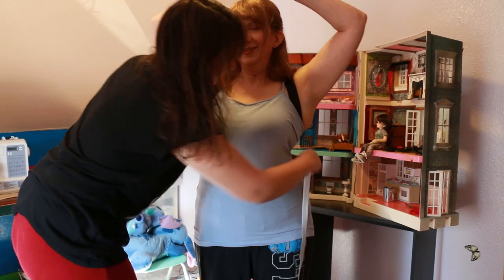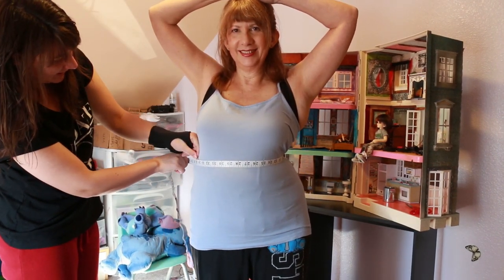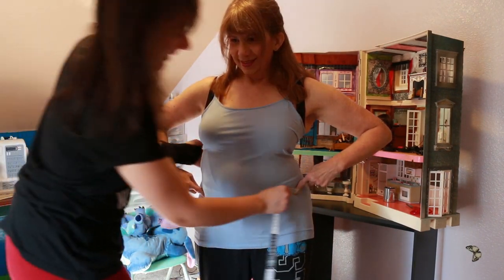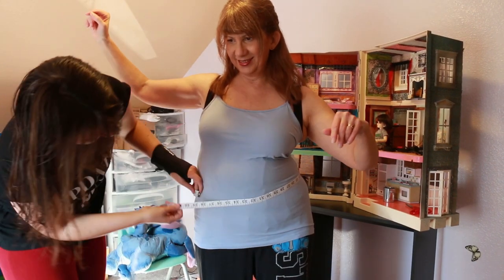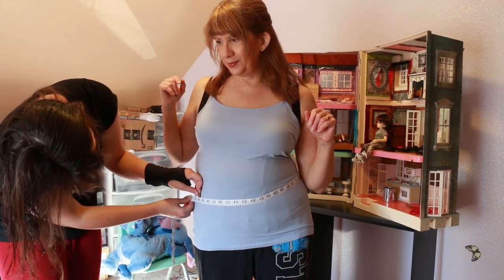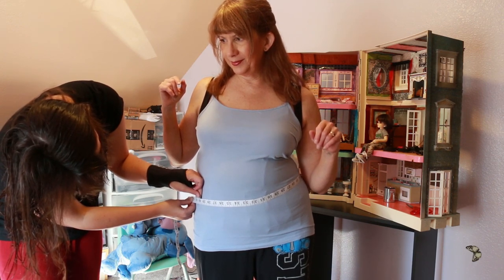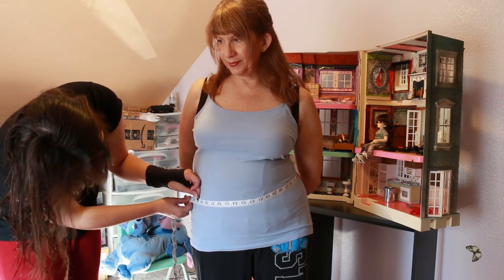The narrowest part of you is pretty easy to find. Yes, it's all relative. We're going to also say 34 and a half. Hip bone's right here. I don't know if I want to do the exact measurement. I might just say 40 because it is first thing in the morning.